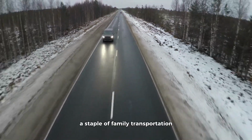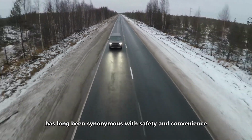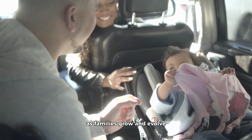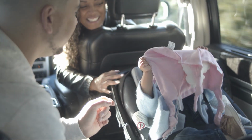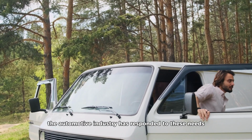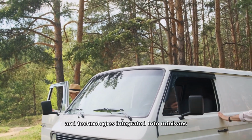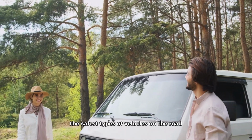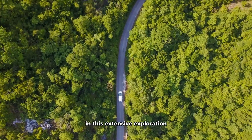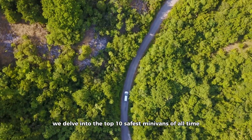The minivan, a staple of family transportation, has long been synonymous with safety and convenience. As families grow and evolve, so do their needs for a reliable and secure mode of transport. Over the years, the automotive industry has responded to these needs by continuously improving the safety features and technologies integrated into minivans, making them one of the safest types of vehicles on the road. In this extensive exploration, we delve into the top 10 safest minivans of all time.